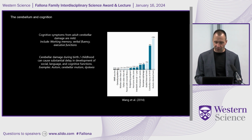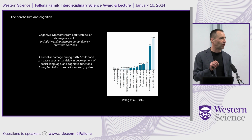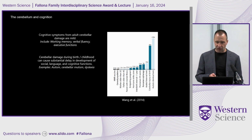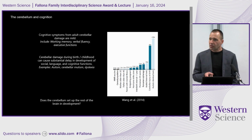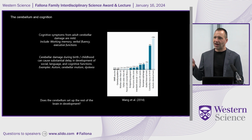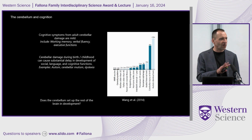But of all the environmental factors, by far the highest is this bar here, and that is a cerebellar lesion, a small cerebellar hemorrhage at birth or shortly after birth. So that is the biggest environmental risk factor for developing autism. This led to the hypothesis that what the cerebellum does for human cognition in adulthood might be rather soft and modulatory, but its main function is to set up the neocortical circuits, to teach the neocortical circuits the right setup in development.